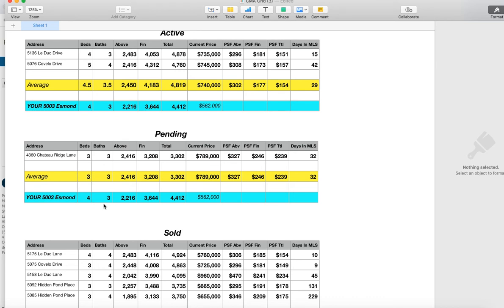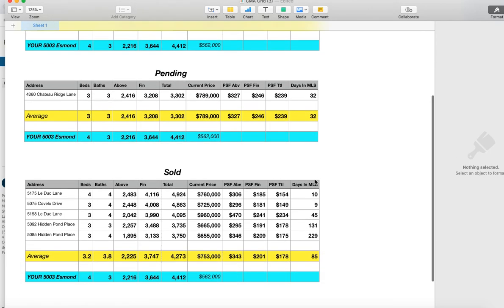And here's how it compares to yours: a little bit smaller in the beds, the same amount of baths, and very similar in square footage above grade and in all of the square footage categories. Again, it's under contract. They were asking this amount when it went under contract. The contract probably isn't exactly that price, but I'm not sure how much they would have come down in 32 days. Maybe not a lot.